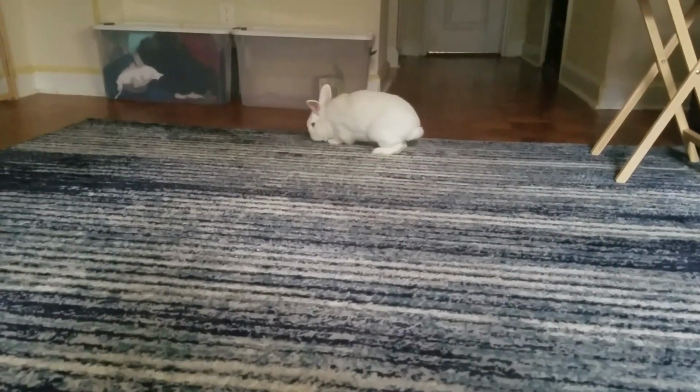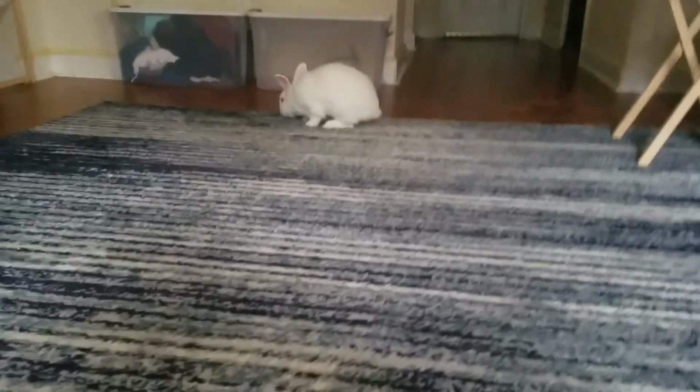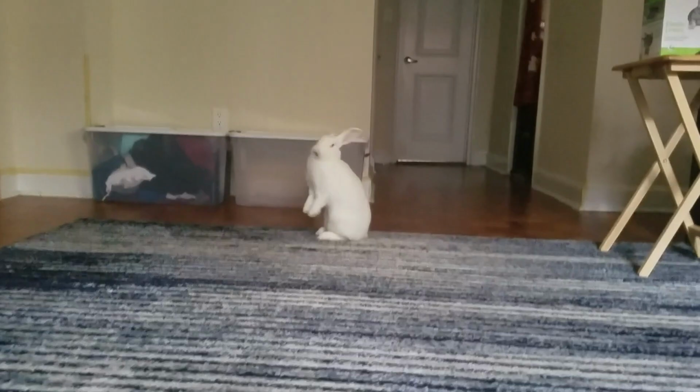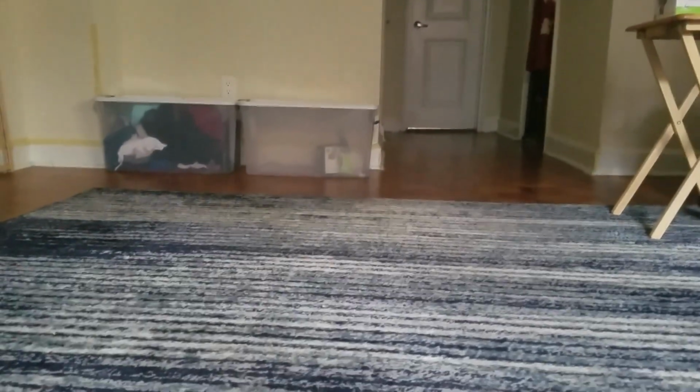But sometimes rabbits do what I call a mini Binky. It's when they never fully leave the ground, but it's still that twitch of their body that shows that they're happy. Sometimes it'll be just their head. They'll do this little shake of their head. That means that they're pretty happy, but they don't feel like jumping all the way up right now.